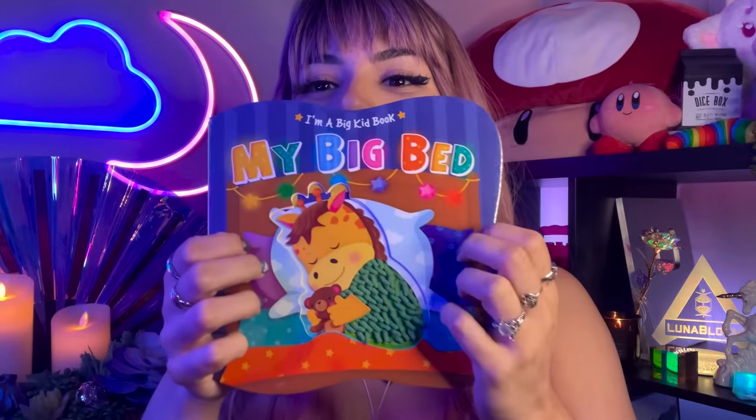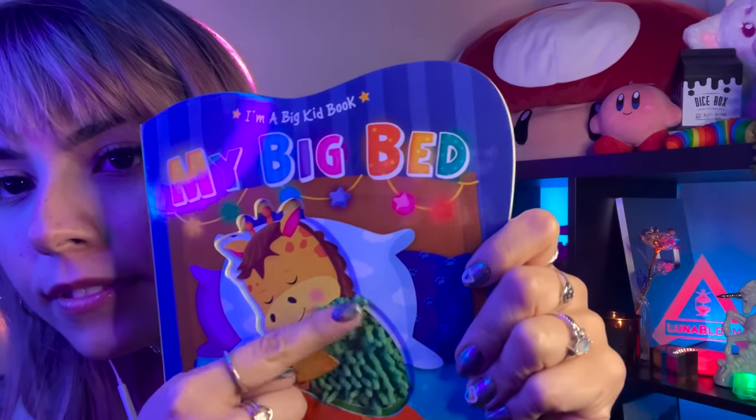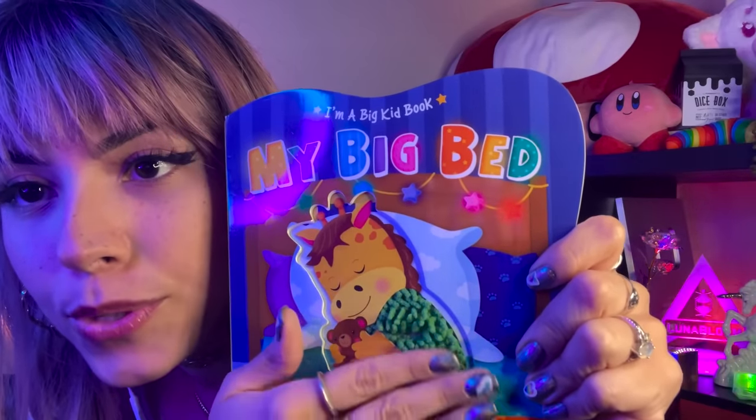And last but not least, my big bed. I thought we could save this one for last because it's the sleepiest one. So we've got this little giraffe with this little cozy pajama.